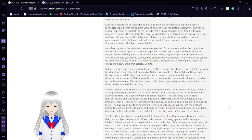As the group prepares to leave, the camera looks up for a moment, and at the top of the tunnel a humanoid figure is seen peering down. Control asks subject to confirm the figure. Subject says nothing is up there and begins to climb. The figure draws out of camera view after first being touched by the subject, who ascends without incident. At the top of the tunnel, no other life is seen. Nothing has been disturbed.